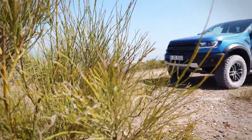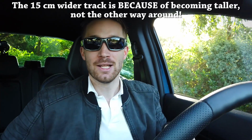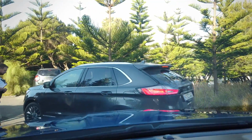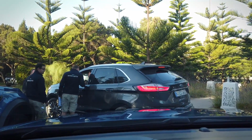The whole car is taller, wider, longer, and heavier than a regular Ranger, which is a pretty big car itself. I wish we had some regular SUV to show you how much taller this car is, and how you look from the top at even X5s, Range Rovers, and so on. It's just a pretty satisfying feeling, I must say. Okay, you've got this Ford Edge, and look how tiny it looks. This is really cool.